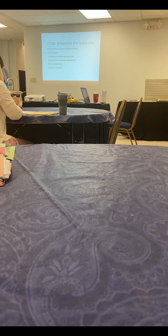Room arrangement. Is your room arrangement developmentally appropriate for the children? Okay. And is it safe? And display for children. That is children's work. Is it displayed around the classroom? And that's what we're going to be looking at when you do your material check. You're going to be looking at that in the classroom.